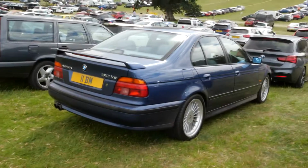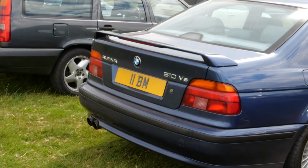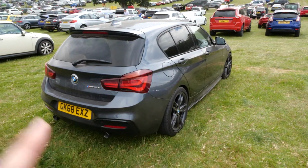I don't know. Alpina B10 here. Don't see many of these about, they're quite rare. And that number plate must be worth a fair few quid as well. Lovely grey M140 just chilling here. I have driven an M140 and I have to say it was probably the most fun I've ever had in a car on the road.